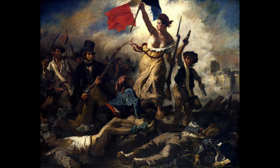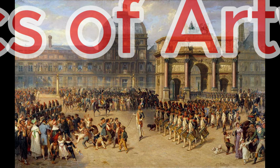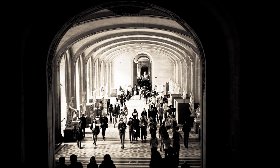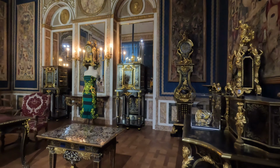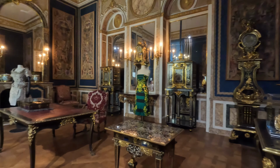In 1793, during the French Revolution, the Louvre became a public museum. This was in the late 18th century. It opened with just 537 artworks. The idea was that art should belong to everyone. It's not just for kings. This is the reason why they opened to the public.